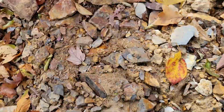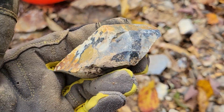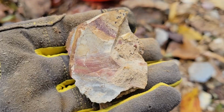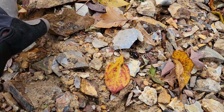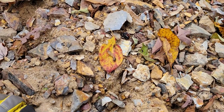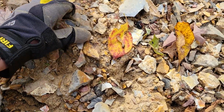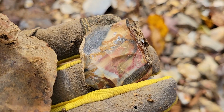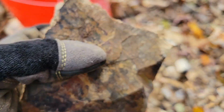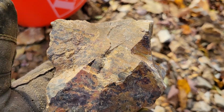Alright. Got a bunch of pinks. I like this black and white splotchy pattern. You can see a lot of that up here too. These stripes with the different colors. That's a really cool piece. Some neat colors in there. It's kind of rainbowy. I wonder if that goes all the way through, if that's just a patina. It might just be that white and gray, and it weathers to that orange color.